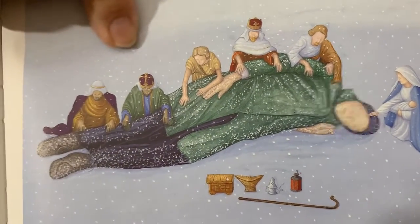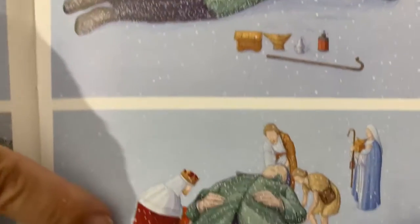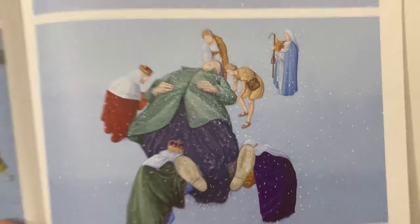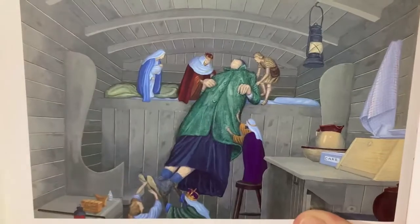And they are trying to help her. And they all work together to pick that poor old lady up. And it looks like they are going to carry her back, probably to her house. How did that happen? That's kind of a miracle, isn't it? And I was right. Here they are, back at her trailer. They open the door and they push her up inside. Isn't that amazing? And they put her back in her bed.